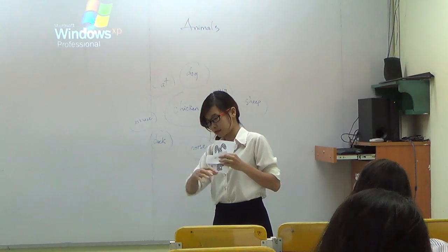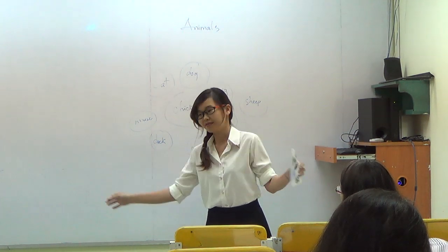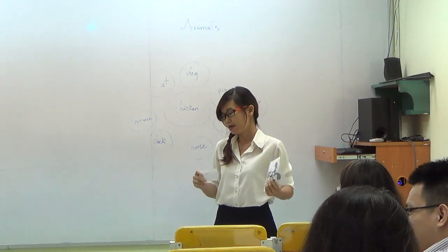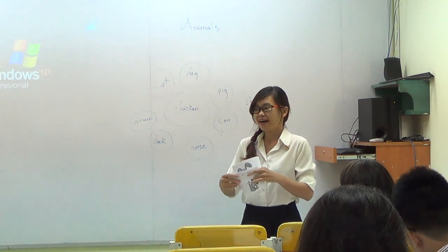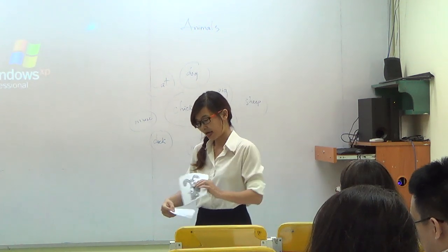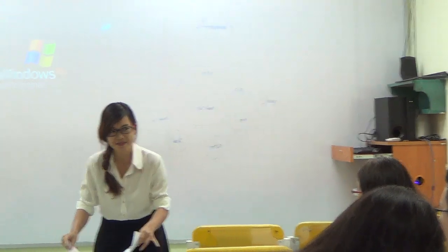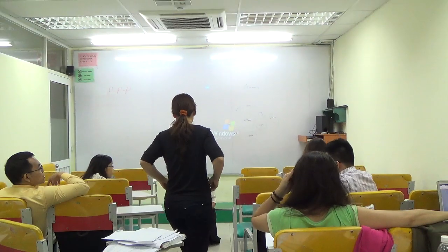So we ask the children to sit on the floor like this. Not to sit on the chairs, but to sit on the floor, it's more interactive. I can't ask you to do this, right? So the teacher will sit on the floor like this. Do you want to join me for this activity? Okay. Let's come here.